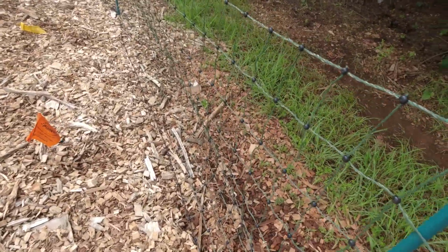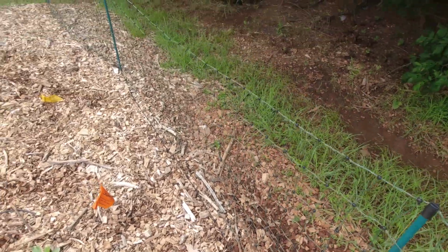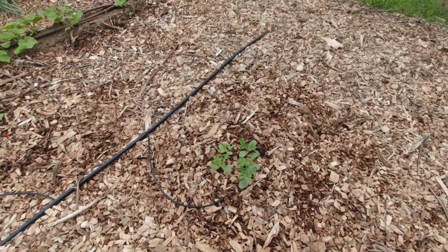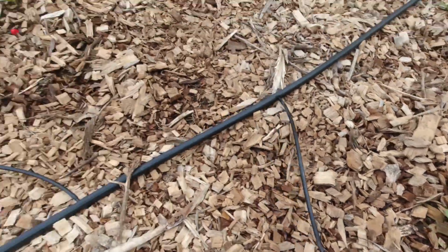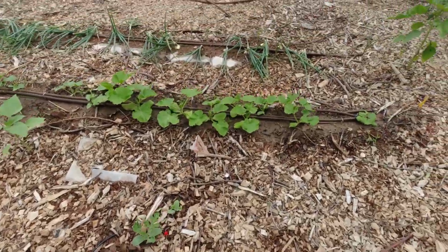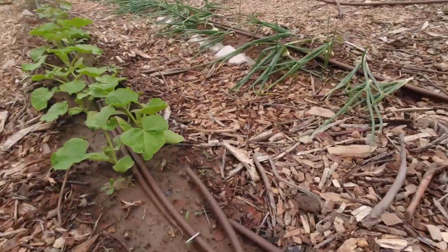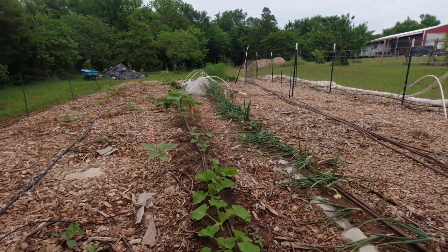I put this little fence up to keep the armadillos out, basically, from coming in there and digging, and the little rabbits. They'll come in here and eat all this. So yeah, the watermelons seem to be doing good. I need to get a little bit of fertilizer on them. There's one of those sunflowers. Yeah, so I call this the big garden.